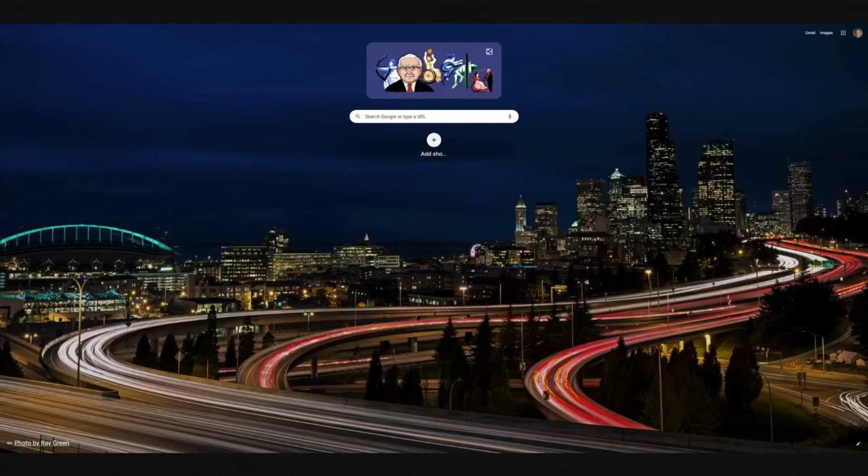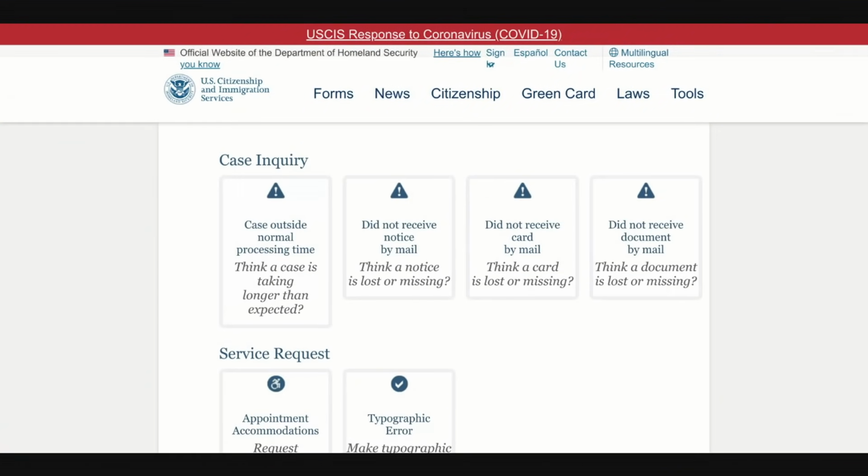In addition to making a phone call, USCIS also allows you to make an e-request through their EMMA system, which they tout as being so great and wonderful. Let's take a look at that option as well. So you go to egov.uscis.gov/e-request, and that takes you to a USCIS website where you can make a case inquiry.